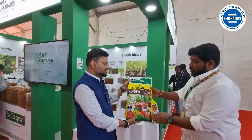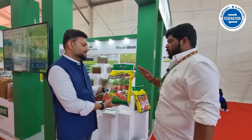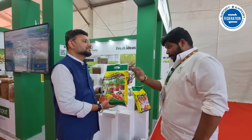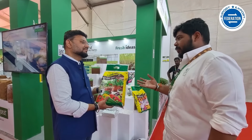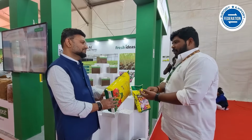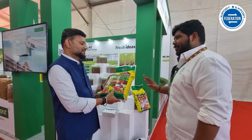This is the potting soil which we do for the home gardeners. Right now, we are the only ones doing this product in India. It has a slow release fertilizer which can feed the plant for the next 6 months. So if you sow a seed of tomato, you don't need to add any fertilizer. The gardener only needs to water it daily. That's the one thing he needs to do.